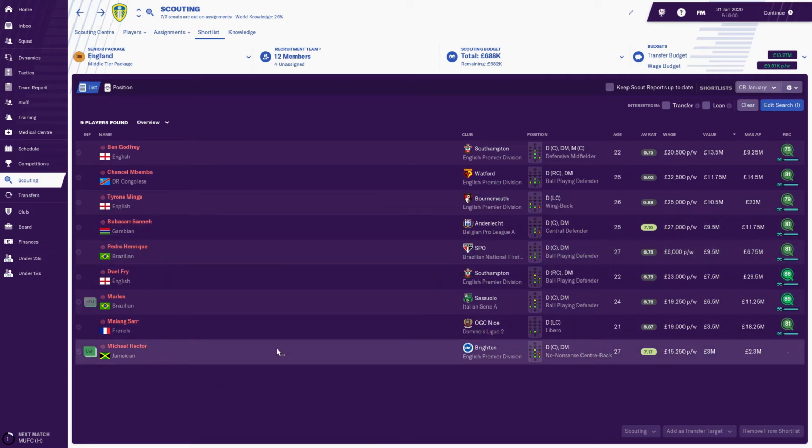This is comprised of people who were recommended to me earlier in the season. I also did a search on players scouted for players who had had at least 10 international appearances. Age wasn't relevant, literally just be a centre-back and had at least 10 international appearances. I did that just on the basis that if you've got international experience, you're probably quite good.